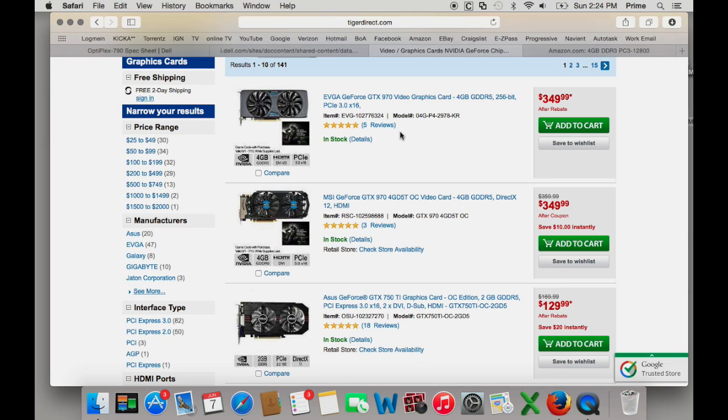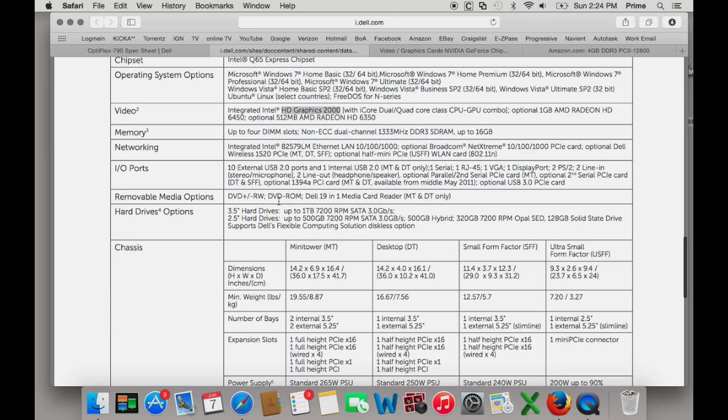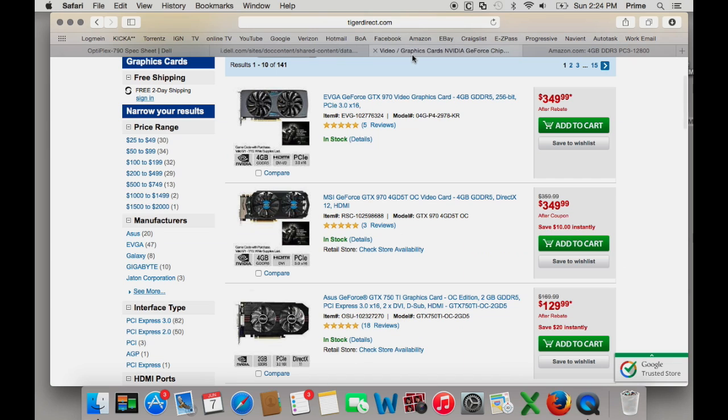Now, if you have a custom-built computer, you can do something called SLI, which basically lets you put two cards together. If you have more of a Dell or HP, you have to check the board. Like, you see how we went to the spec sheet here? You got to make sure it supports SLI if you want to do that. But if you're just a basic gamer, one card should be fine.